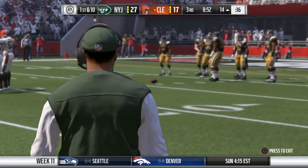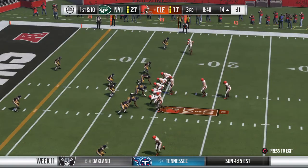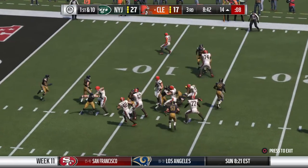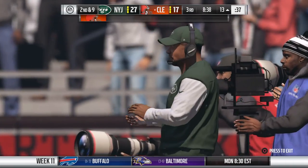So after that big play, let's see if they can catch their defense maybe on their heels. Here we go. 1-9. They'll give it to him right up the gut. And he is met at the line of scrimmage, and he goes down right there.